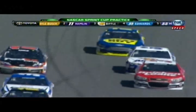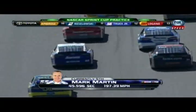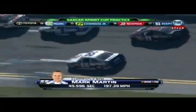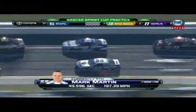You know, Larry, one thing I'm noticing is those 2 Gibbs Toyotas and probably the 20 as well. We know he's pretty fast. We talk about Hendrick Motorsports and the power they've got under the hood, but those 3 Toyotas are pretty strong as well. And like always, we kind of count the Fords out over and over again, but there's Biffle and Carl Edwards right up in the thick of things with the 3rd and 4th best times.